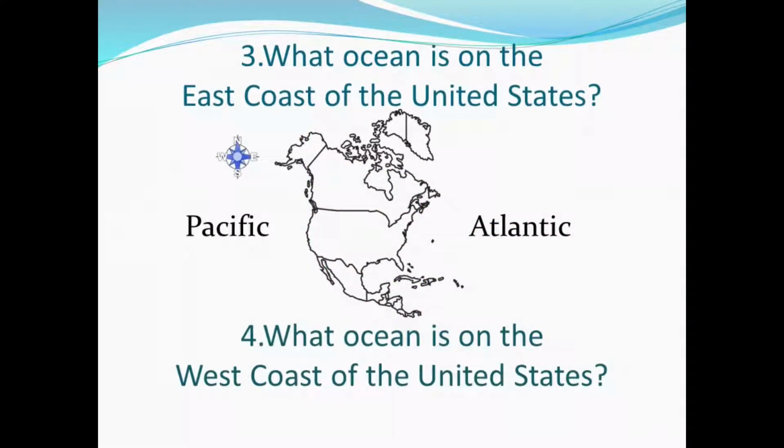Number three. What ocean is on the east coast of the United States? The east coast ocean would be the Atlantic Ocean. The Atlantic Ocean. What ocean is on the west coast of the United States? The Pacific Ocean.